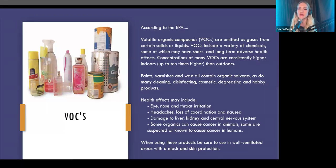So according to the EPA, volatile organic compounds, or VOCs, are emitted as gases from certain solids or liquids. VOCs include a variety of chemicals, some of which may have short and long term adverse health effects. Concentrations of many VOCs are consistently higher indoors, up to 10 times higher than outdoors. Obviously, we're in a more enclosed space. And so, if these are being emitted through gases, we're going to have a higher effect if we're indoors smelling in all of these different toxins.